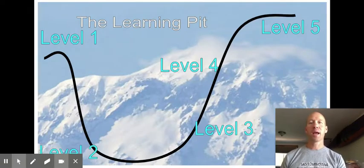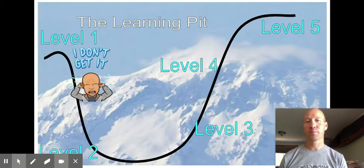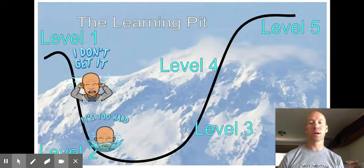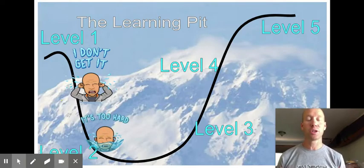Well, the first part of the learning pit is that moment where we hit something we just don't get or don't understand. Everything's hunky-dory. We are going along, making it to the top, and then we get to that point and we are just frustrated. That is level 1. We hit level 2. We recognize something is just too hard for us.